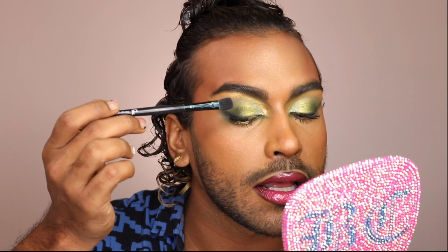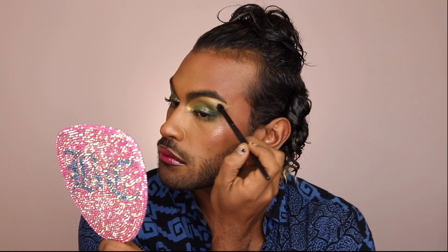So I'm taking just a little bit of clear gloss and I'm going to use my e.l.f. blending brush. Dab that in the gloss. And I'm going to apply that on my eyelid. And that right there is the look.